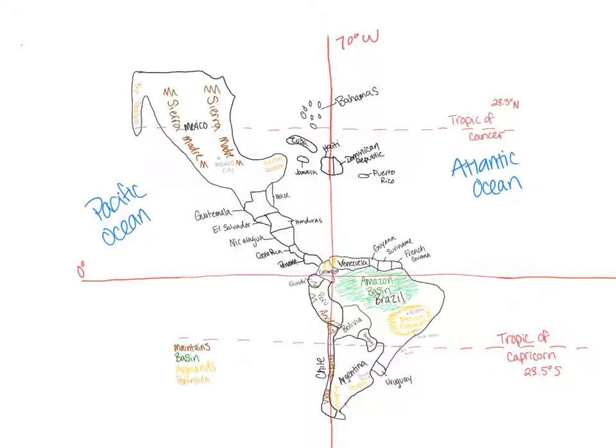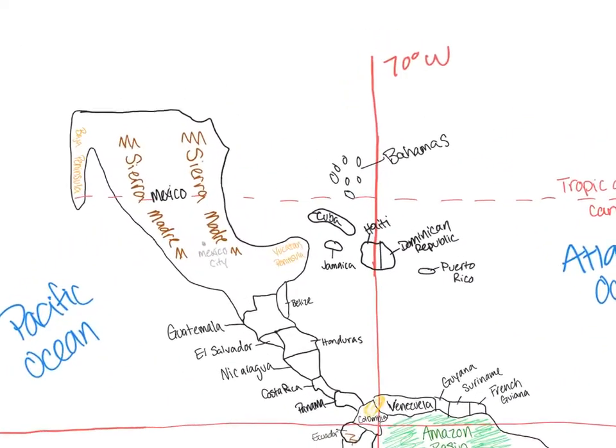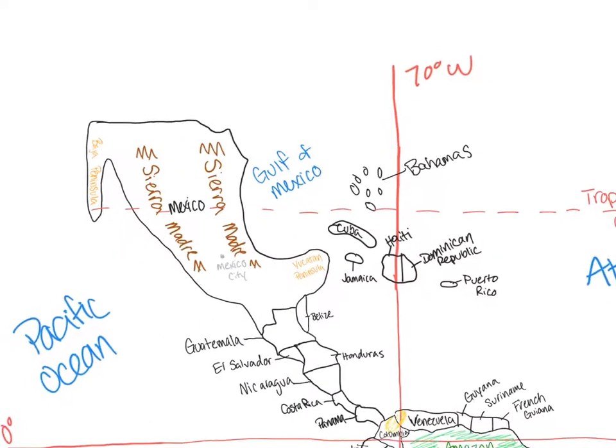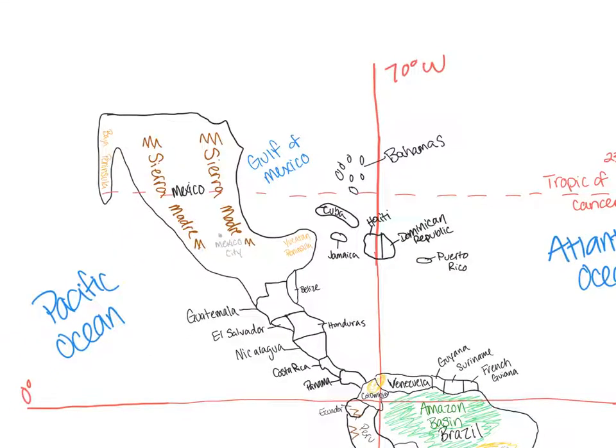Oh, I forgot about something else. We'll come back and do those in a minute. The Gulf of Mexico. Where's the Gulf of Mexico? Up by Texas, right? In Mexico. Gulf of Mexico. The Caribbean Sea. Where's the Caribbean Sea? Like down here. Okay.